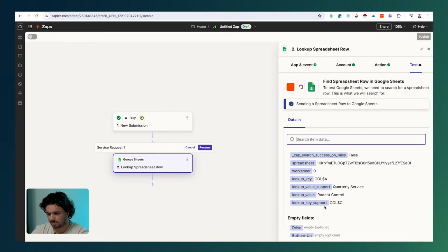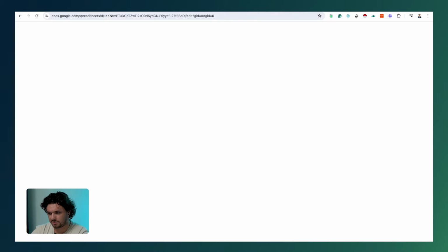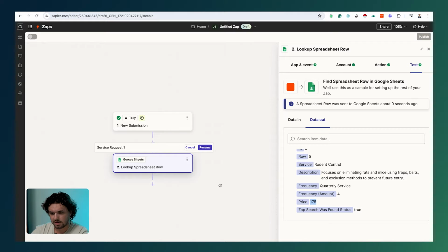So we'll test that step, make sure it pulls up the correct information. As we can see, it has gone for the rodent control on a quarterly service, and it's giving us a price of $175. And just to make sure that this is pulling correctly, we can go back to our Google Sheet and we can go rodent control on a quarterly service. It's going to cost $175. So we know that that's pulling correctly.